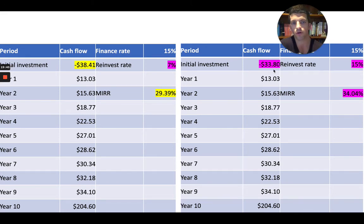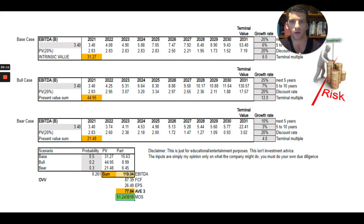It would be $33.80. Now, as you can see, same cash flows, same projections, same inputs, discounted at the same cost of capital, but we've said we can reinvest it at the same cost of capital for the company, then you're looking at 34% as an IRR, which would double your money in about 2 years, I believe. I'm sure the math whizzes will let me know if that's incorrect, but that's just incredible, absolutely incredible.